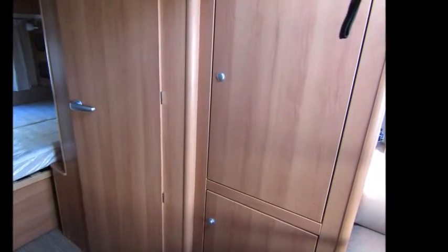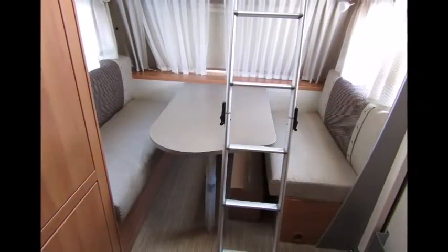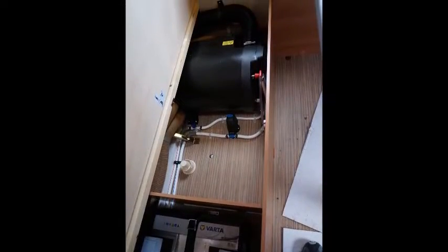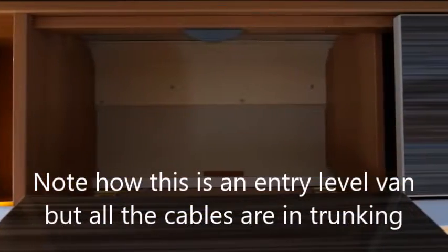So other than that, we've got quite a significant wardrobe storage space and a smaller cupboard underneath, partially obscured by the wheel arch. We've got storage under both of the front benches, the front left one having a Truma Combi 4 system in. So that takes up most of the space, and also the electrical system in there and the battery are all under that front left corner, so not much storage space in that particular locker. And then top lockers all the way around the van, not very tall, but plenty of them.